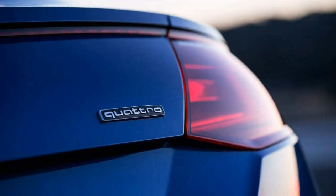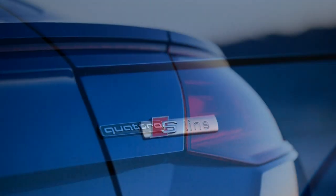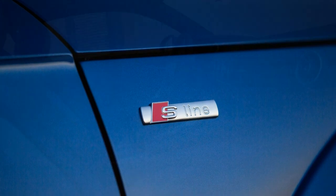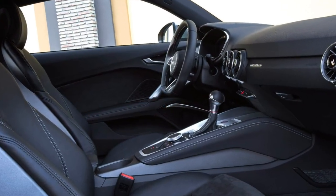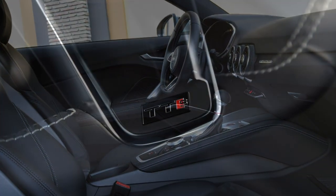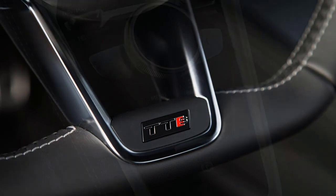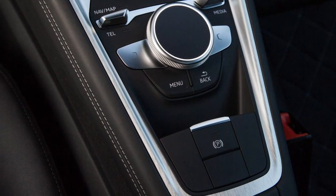Audi Pre Sense closes windows and pre-tensions seatbelts if it thinks you're about to become involved in a collision. Audi Active Lane Assist issues a warning or autonomously corrects the steering if the car's drifting out of its lane. Standard on 2.0 TFSI engine models, optional on 2.0 TDI Ultra cars. Audi TT practicality has improved slightly with the new model.